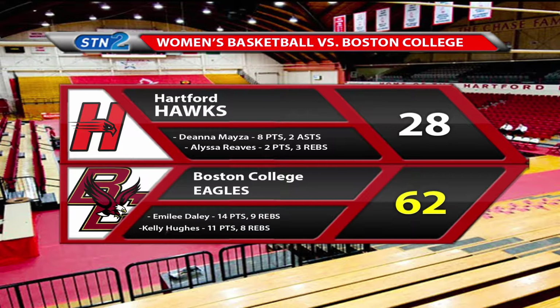Deanna Mays has scored a team-high 8 points, which equals the total amount the team scored in 3 quarters. Alyssa Reeves could not find her shot as she went 1 of 9 from the floor, ending with 2 points. For BC, Emily Daly led her squad with 14 points and 9 boards. Kelly Hughes also played well, ending with 11 points and 8 rebounds. Next up for Hartford is a contest against Dartmouth at home on December 12th.